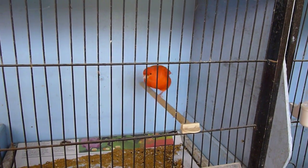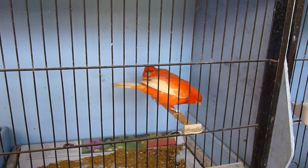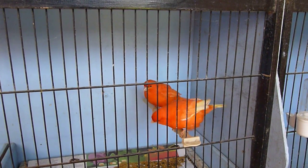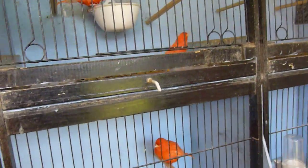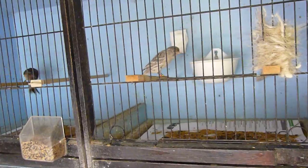Even though she's letting the cock feed her, I probably won't bother putting a nest pan in, because the stress of laying eggs will probably finish her off. So I'm just going to leave them down there for now. So I've got a spare cock bird. I've not got any spare hens this year at all, which is unfortunate, but that's the way it is sometimes. Next year, if these breed anything, I might have an abundance of hens. It's just how it goes.